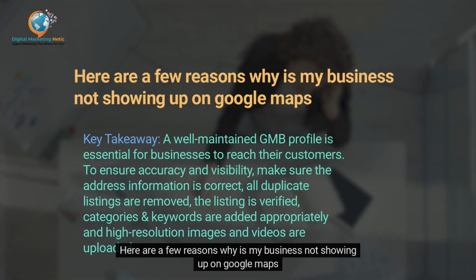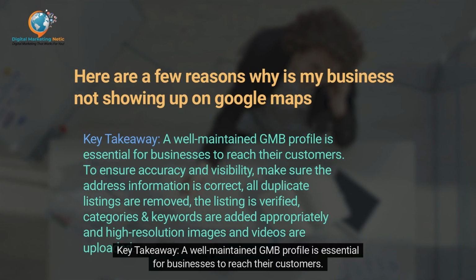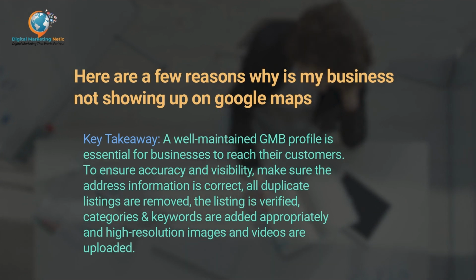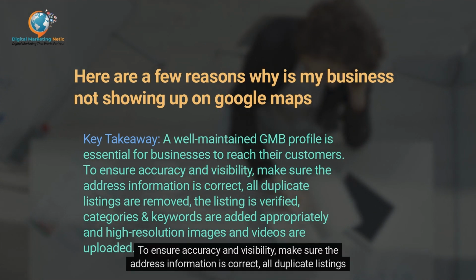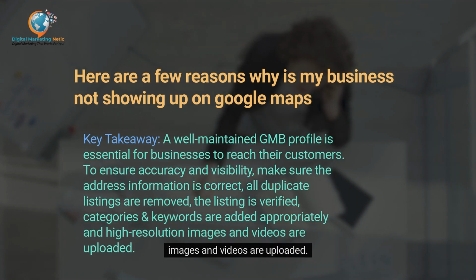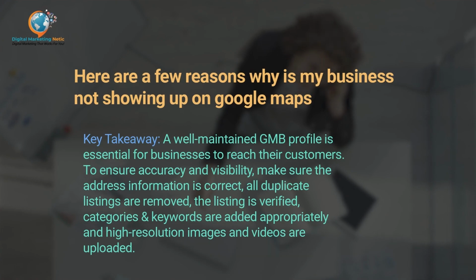Here are a few reasons why your business is not showing up on Google Maps. Key takeaway: a well-maintained GMB profile is essential for businesses to reach their customers. To ensure accuracy and visibility, make sure the address information is correct, all duplicate listings are removed, the listing is verified, categories and keywords are added appropriately, and high-resolution images and videos are uploaded.